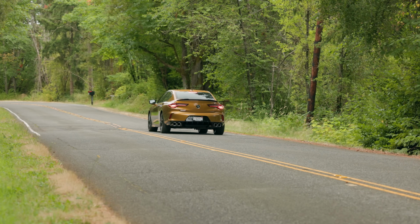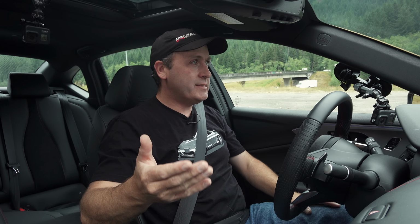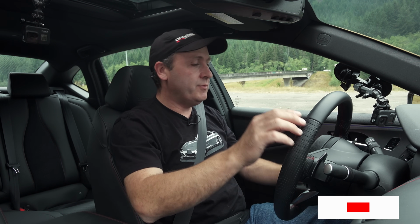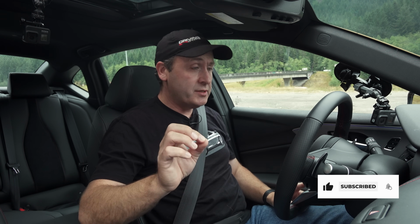I talked to Acura, and they assume that this is about a 5-second car. So let's go ahead and see what we can get. Now, we're on a mostly level surface. It's not perfect, but it's pretty good. I am going to use launch control, which this vehicle does have, but it doesn't really make as much of a big deal about it as other vehicles.